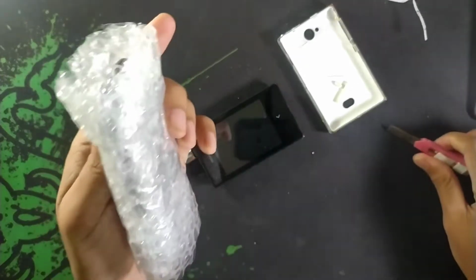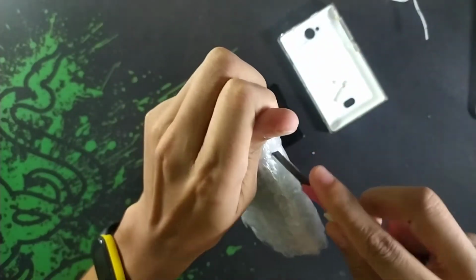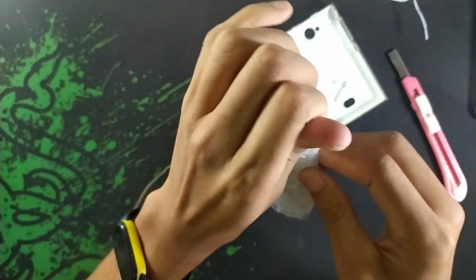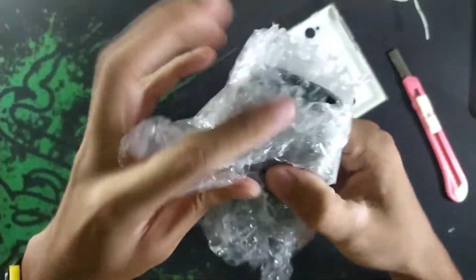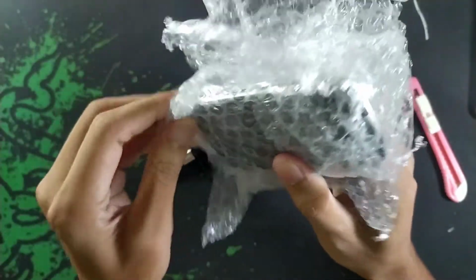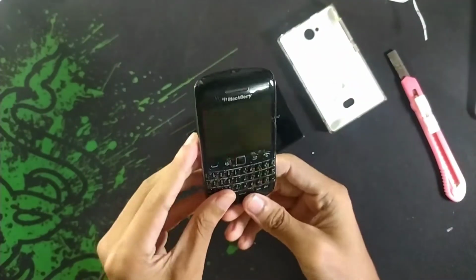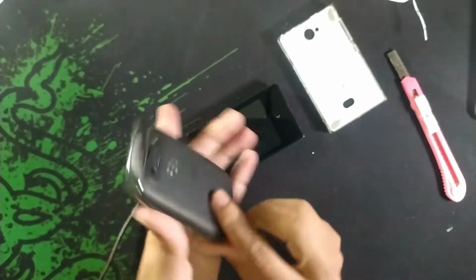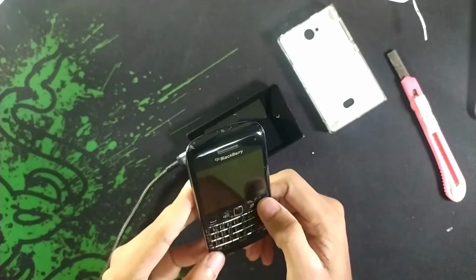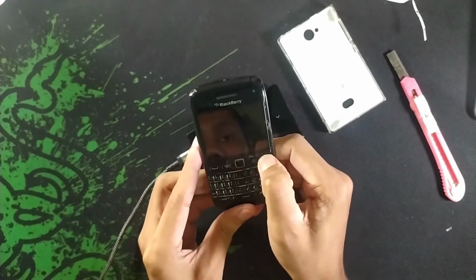And try to open this one. So this is BlackBerry 9970, I think. It's running on BlackBerry OS 7, I think. So let's check this phone too. As you can see, this phone also is cosmetically not that good. Here is some nail polish, I think, but it's okay. Let's try to turn it on. Maybe it has power.